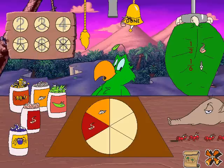Doesn't look like that one did the trick. Let's take a look at the order again. 1/3 of 6 slices is 2 slices.